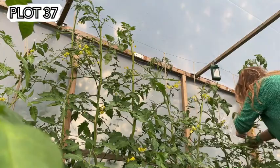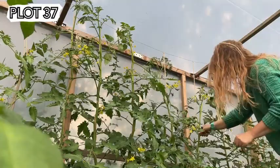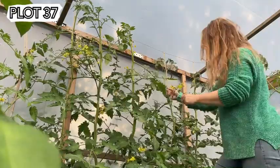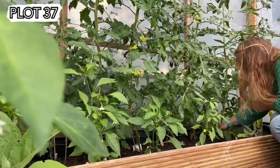So as well as taking off the side shoots, as these are growing, I'm twisting them around the string. If you saw me planting them out, you know that they've got string buried underneath the root system. And now that they're so well established, that string's really held in tight at the bottom. I'm just twisting the main stem of the tomato around the string as they grow up, which keeps them nice and straight.